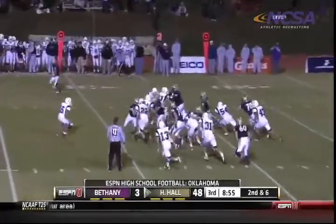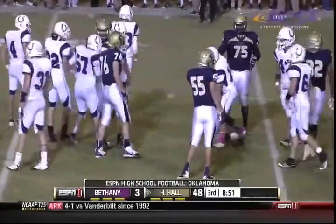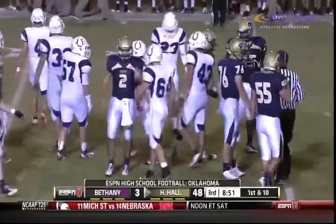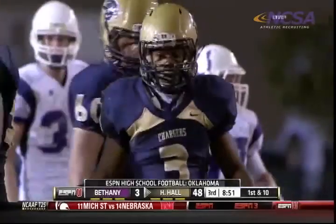Shepard again, a Wildcat. And Shepard picks up the first down. A 12-yard run by Sterling Shepard. Blake Collins, number 33, with a tackle.